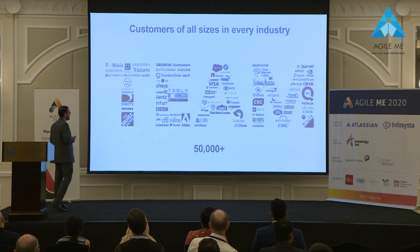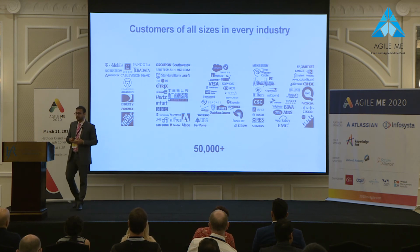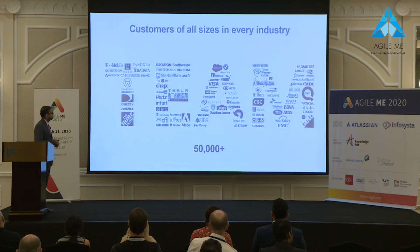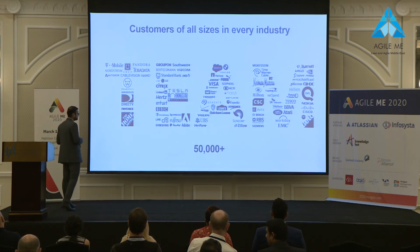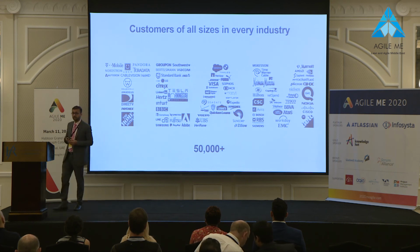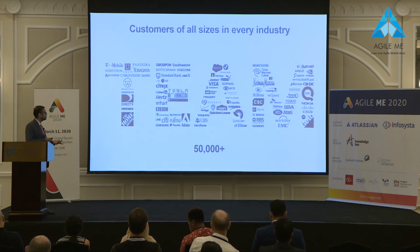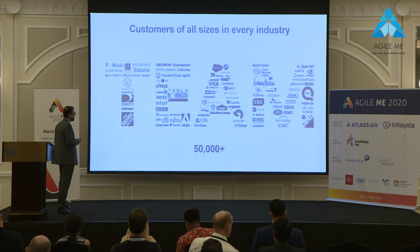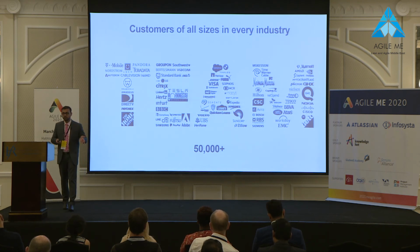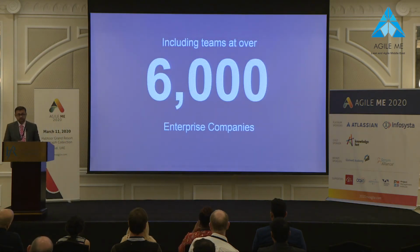So that's for Atlassian. We have 50,000 plus customers around the world, and we have teams of different sizes and teams of different levels that we are working with. Out of those 50,000 plus customers, there are a lot of customers which are Fortune 100 customers that we are working with. There are several banks that we are working with. Amongst that, top 7 banks amongst the countries are working with Atlassian tools, and they are having significant impact when working with the entire Atlassian suite working together, including 6,000 teams at an enterprise company level.